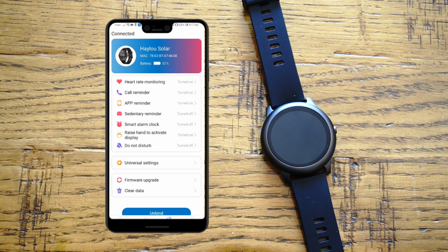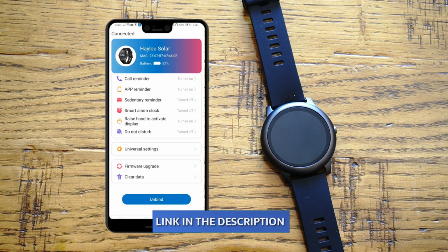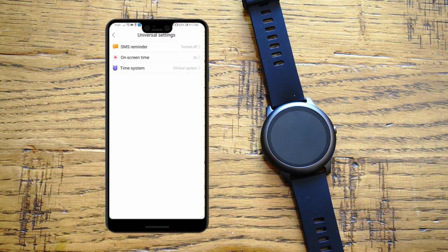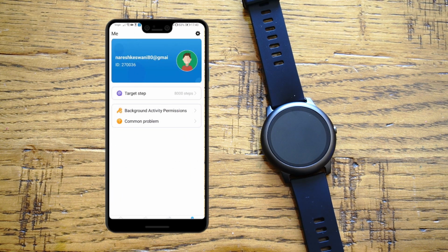Smart wake up alert, raise hand active display, you can have it on or off, do not disturb on and off, or you can go into the universal settings, which is for SMS reminder or on screen time. You can also set the format of your smartwatch, get the option for the firmware upgrade in here as well, or if you'd like to delete the smartwatch, unbind it actually from the app, you can just do it by press of one button too. Me option, where you can set your targets up and get the permission for running the app in the background.